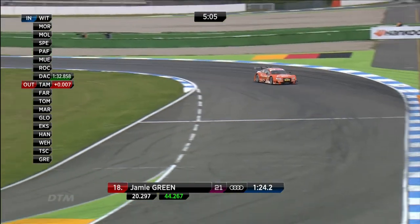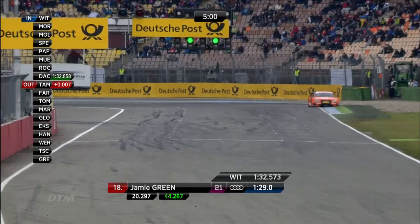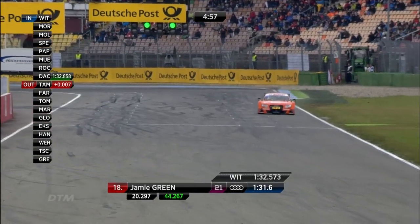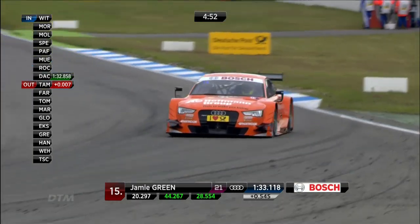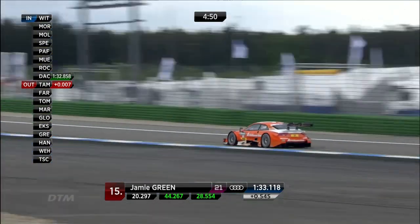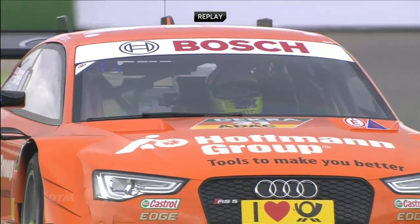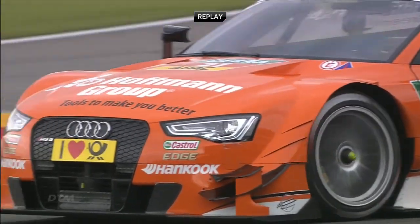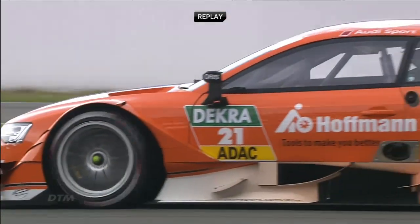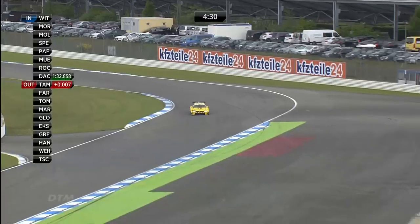So with almost exactly 5 minutes left in this Q2, 1:32.573 is the quickest, and Jamie Green's 1:33.118 puts him 15th fastest. Yeah, you've got to get a 1:32.8 to get into that top 8 bracket at the moment. Wittmann's done a 1:32.5. Mortara second with a 1:32.7. Miguel Molina is going well, third with a 1:32.7 as well. Spengler, the BMW, 1:32.8 is fourth. Paffett, the Mercedes, going well for him, 1:32.8, he's fifth. Yep. Müller is sixth with a 1:32.8 as well.